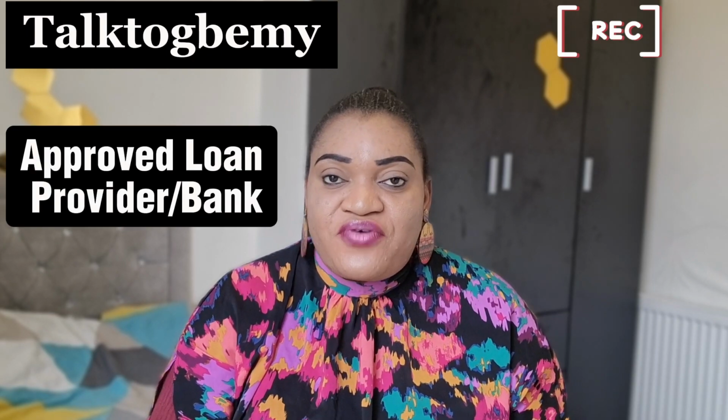That's the first one. So the second one requires you to have a credit score, and requires you to have done some steps prior to where you want to get the loan. So the second one is getting a loan from a loan provider or from your bank.